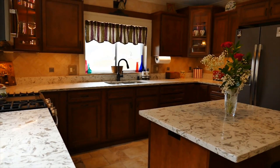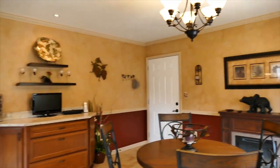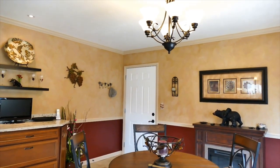Perfect spot for you. We're going to come right in this door, and this comes right into the kitchen area, and it's a dining area as well. That door over there you see goes out into the garage, and there's a great big pantry there. I'll show you that in a second.